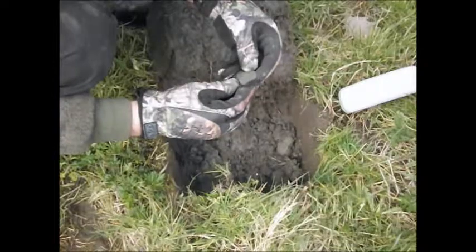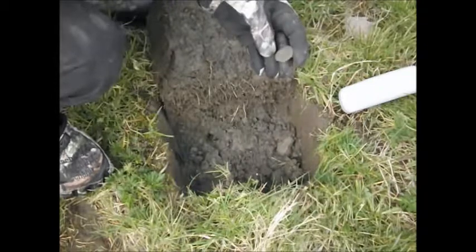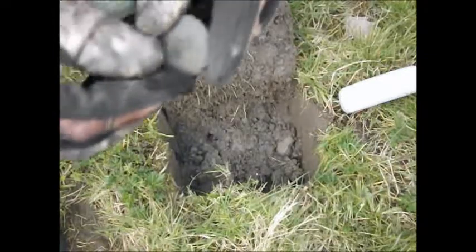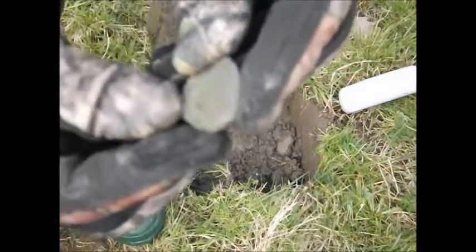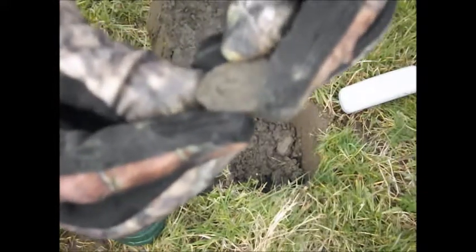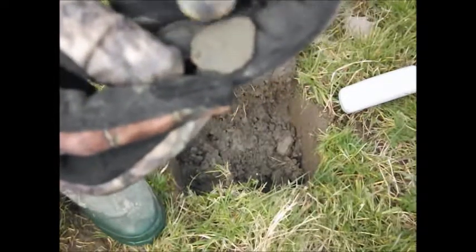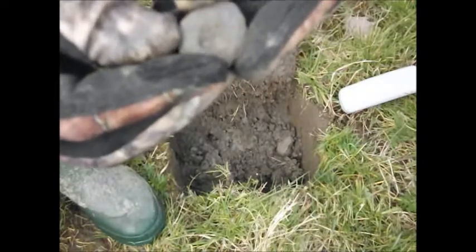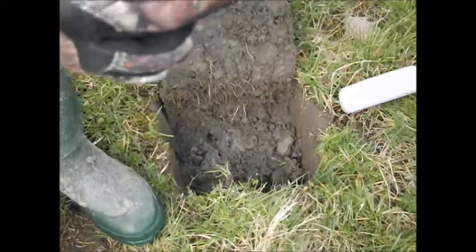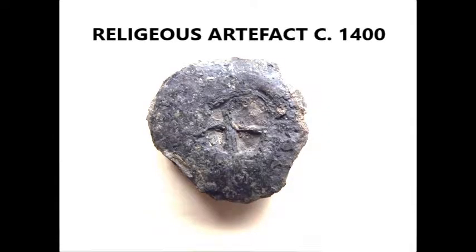I don't know what it is, but it feels like lead, but it's got some kind of pattern on it. Well, I think it has anyway. I'll let you have a look. You see that? It looks as though it's got a little cross in the middle of it. It might be some kind of religious token or something. I can't see anything on the back, but that could well turn out to be a very interesting find and extremely old. Anyway, we'll pop that in the bag and best foot forward.